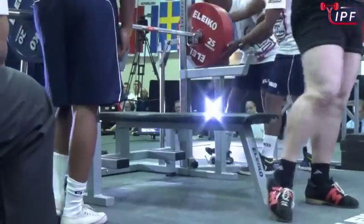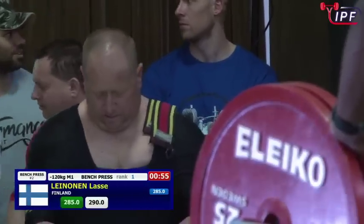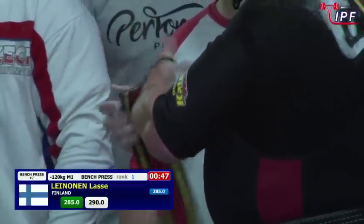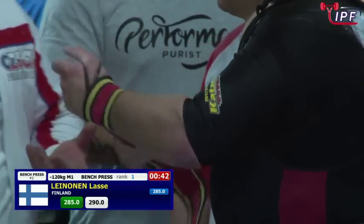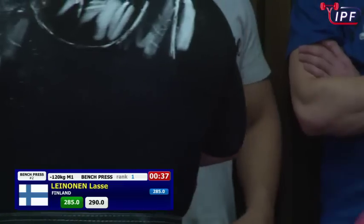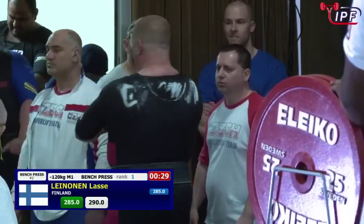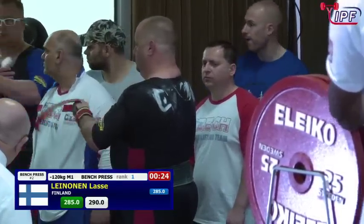And the bar is loaded, 290 for Finland. Okay, he's not got his wrist wraps on yet. I think he's mistimed that a little bit because the clock's already ticking down. Yeah, 45 seconds at this point, as you can see on your screens in the graphics. And he's dropped his wrist wrap as well. I would be having a bit of a panic by now if I was still nowhere near the platform with 30 seconds to go. Yeah, and obviously having a panic is the last thing that you need to do because it just makes everything else worse, but it's hard not to.